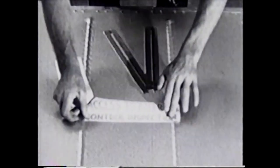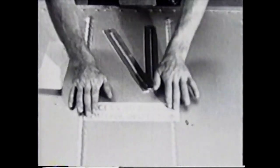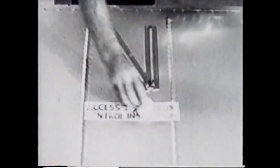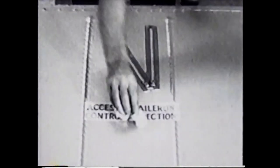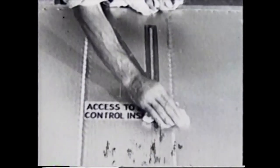To facilitate the work of routine inspection and servicing of the airplanes, pertinent instructions and markings are applied to the finished surfaces with decalcomania transfers. These are applied tacky and the paper backing washed off.